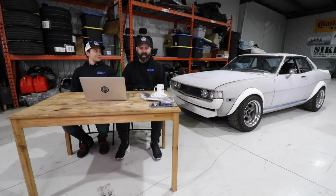Welcome to Peter and Dave Do Math at a wooden table in front of Connie Celica, where we're actually going to do the thing that you should never do as a car enthusiast, and that's add up the build costs. I've never done this before, and I'm discovering for good reason, because it's slightly terrifying.